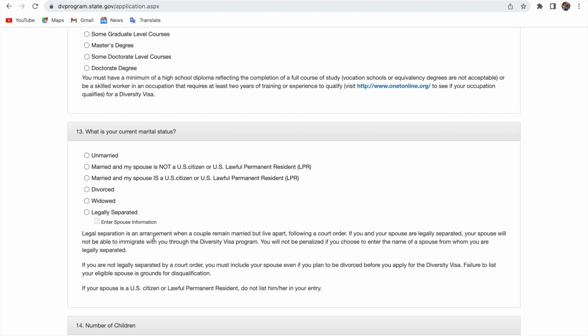So with that, you can put in your spouse's name. They're not going to penalize you for that. You can put in your spouse's name, but your spouse can't join you. You can't include your spouse in the application. So even when you are legally separated, you can't say, okay, I'm coming with my wife. No, they won't allow you.